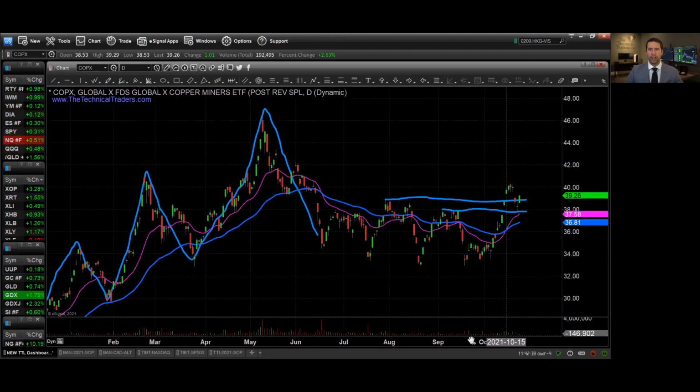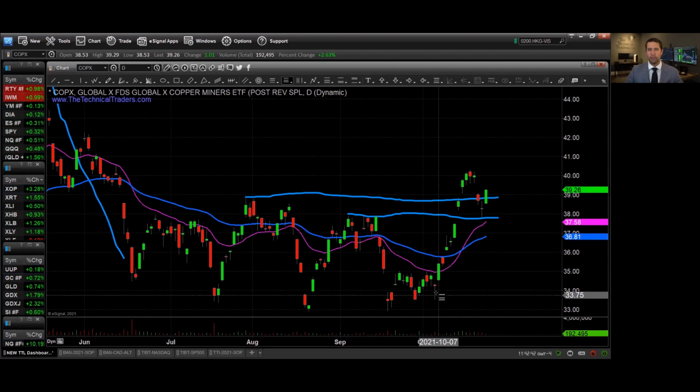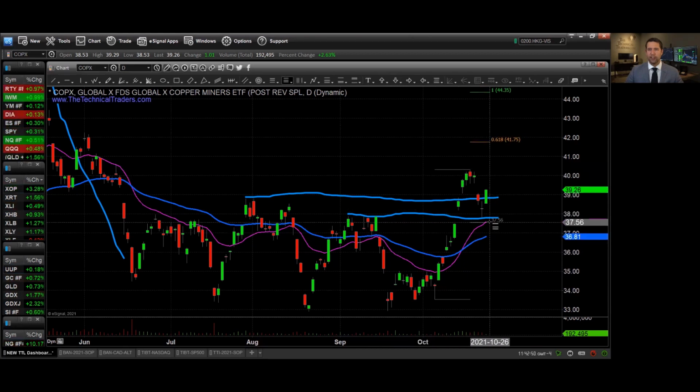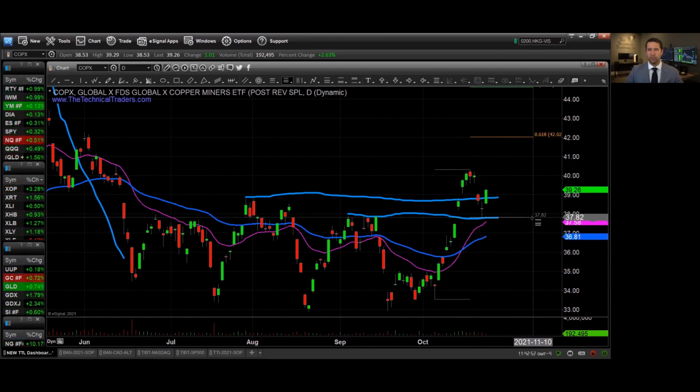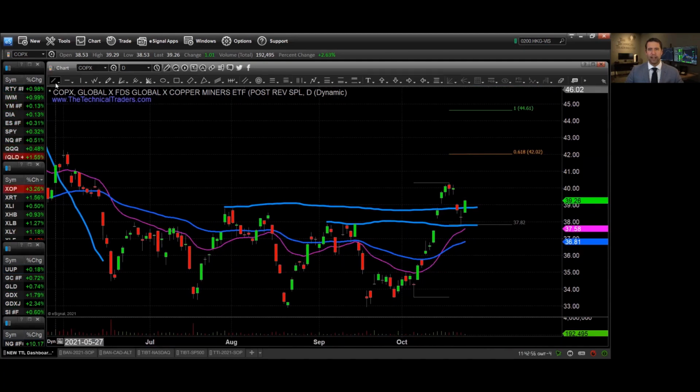If we want to see where this could move to next, let's use a Fibonacci extension tool. We'll pick this pivot low here, which is kind of where the bull flag started, the flagpole started. So we go from the low to the recent high, and then we carry it over to this low, and we'll just move it forward a bit. So we can see where the copper miners could end up rallying to.